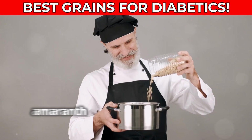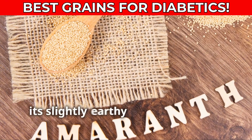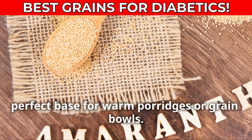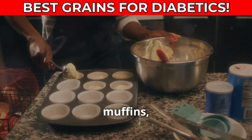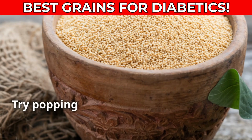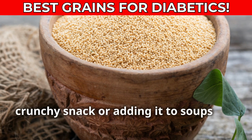In the kitchen, amaranth is wonderfully versatile. When cooked, its slightly earthy flavor makes it a perfect base for warm porridges or grain bowls. You can also use amaranth flour in baking to make breads, muffins, or pancakes. Feeling adventurous? Try popping amaranth like popcorn for a light, crunchy snack, or adding it to soups and stews for extra texture and nutrition.